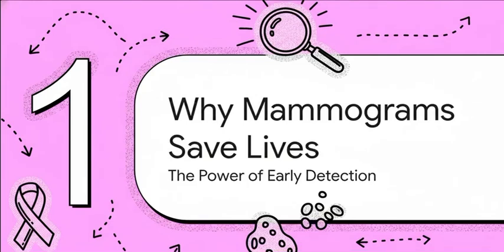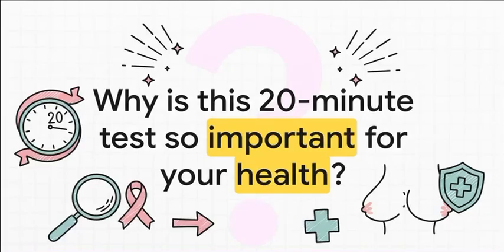Why is this one little test so incredibly important for your health? It's a fantastic question, and the answer really boils down to 2 incredibly powerful words: early detection. Finding breast cancer early, before you can even feel anything, is truly the single most effective way to improve outcomes and ultimately to save lives.